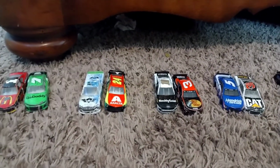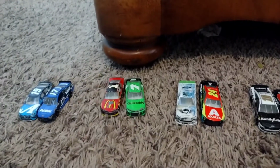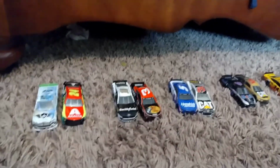So William Byron, Kyle Larson, and Alex Bowman are the only Hendrick cars. And again, only 2 Toyotas make the round. Kurt Busch, I know he was able to make it. And Martin Truex Jr., he was able to make it in as well. So now it's time to begin round number 2.